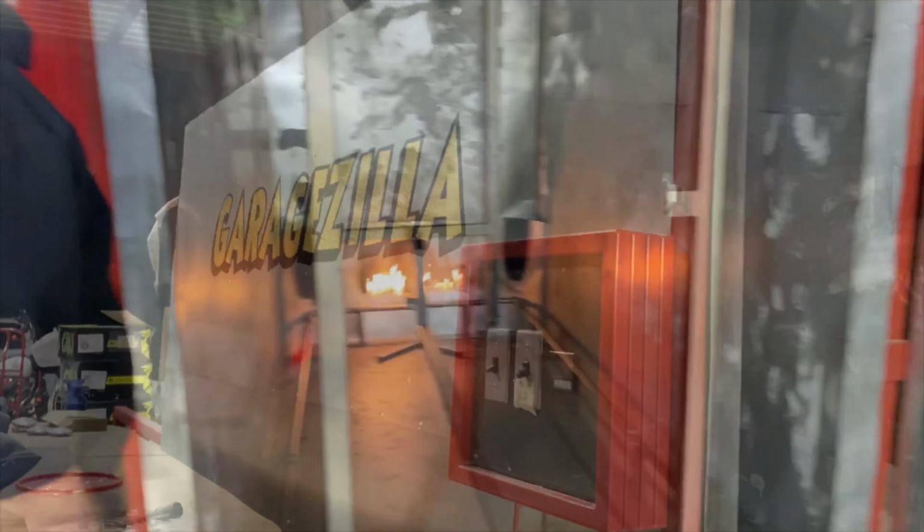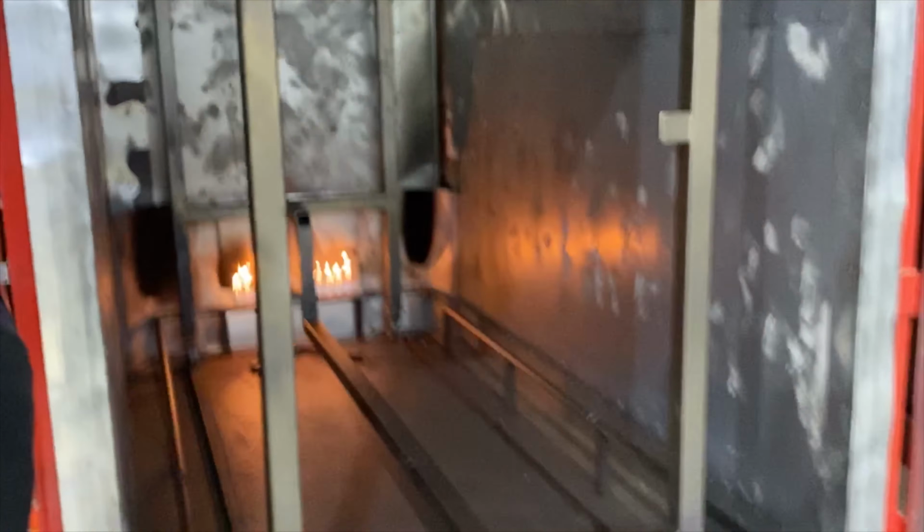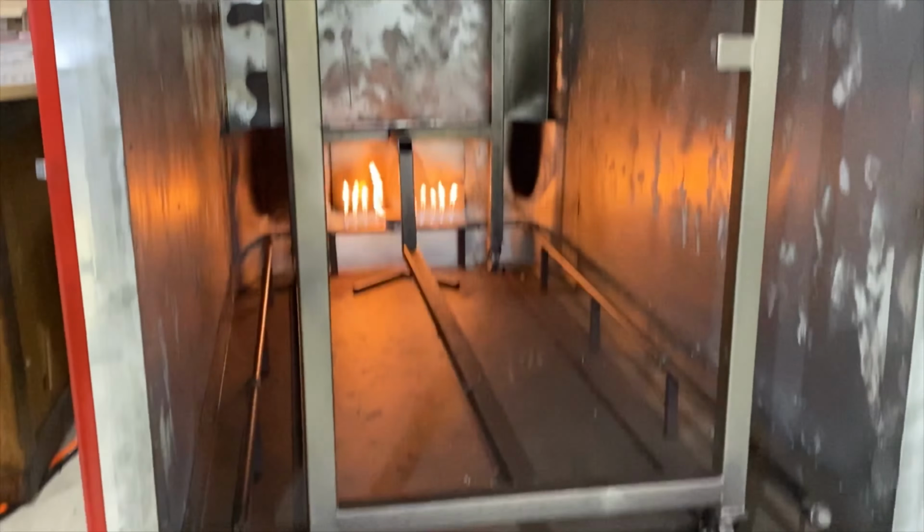So we're getting ready for that little powder coat for tomorrow.